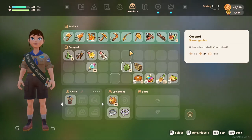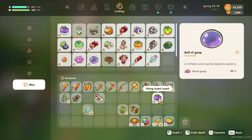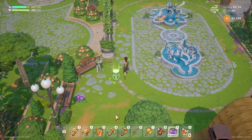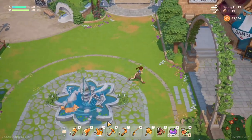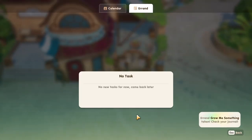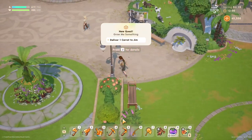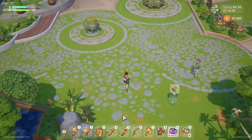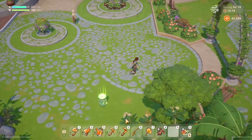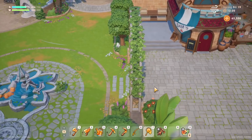What's that? Another yucca moth. Interesting. Well, let's make some more scent. What's on the board? Jim is looking for 1 carrot. All right. Those are getting put on the board, but they're certainly not as frequent as Stardew Valley ones. Polyphemus moth. Bye, moth.